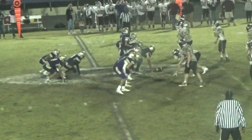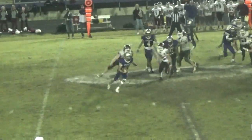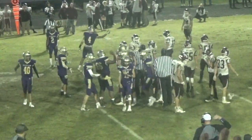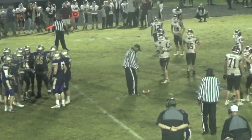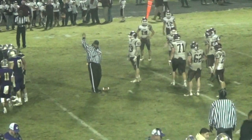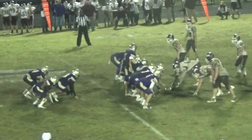All right, now hold him. Now hold him. Take your time. He's big on all sides. Yeah, he is. Come on, DJ, run that ball. You got the first down. Number 11, DJ, on the quarterback keeper. And it's going to be good enough for another first down for Gurdon. Ball now spotted at the 43-yard line.